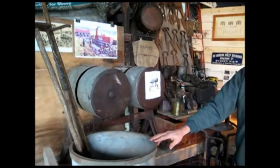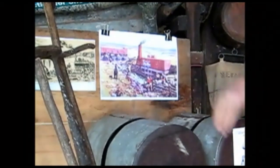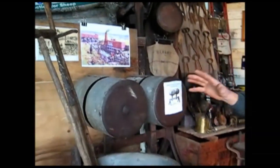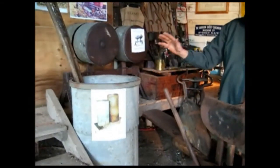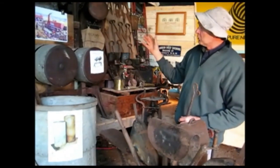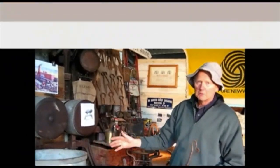This cylinder here was used along the sheep wash. Men stood in these to keep the sheep moving through the bath. The idea of them was to save them standing in the water all day. They were able to operate from the cylinder.